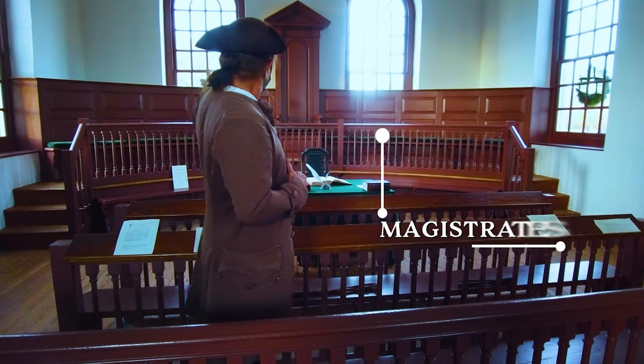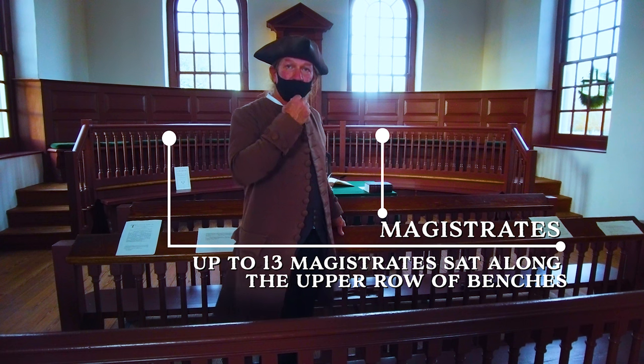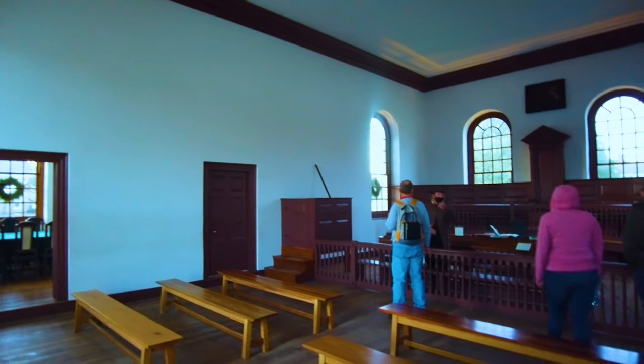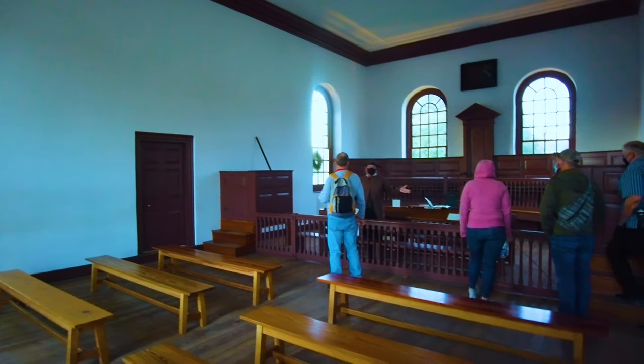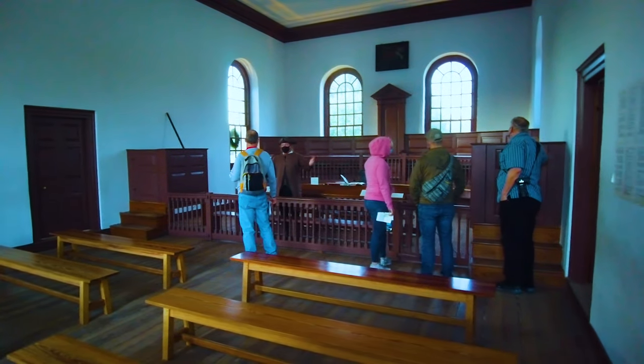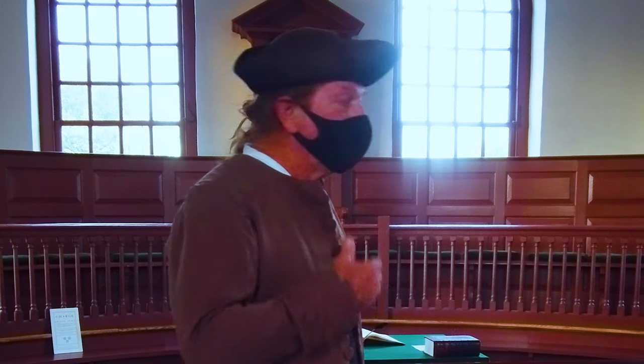Before then, we had a nice bench up there that could handle up to 13 magistrates, gentry gentlemen appointed by the governor for life. They do this without pay. Of course, these men who don't need the pocket change from this court, men like George Washington, Thomas Jefferson, Patrick Henry, men that are well-respected in their counties.